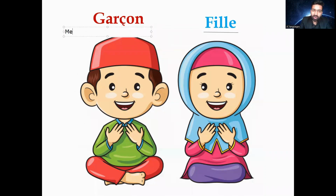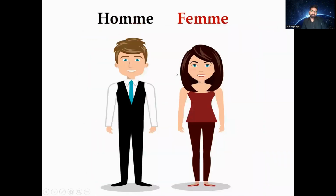Now, these are the formal words. What are the informal words? On the street, they simply call a boy mec and a girl meuf. For formal and informal, the word is meuf. Mec, the street word for boy, meuf, the street word for girl. All right, let's understand some more vocabulary.